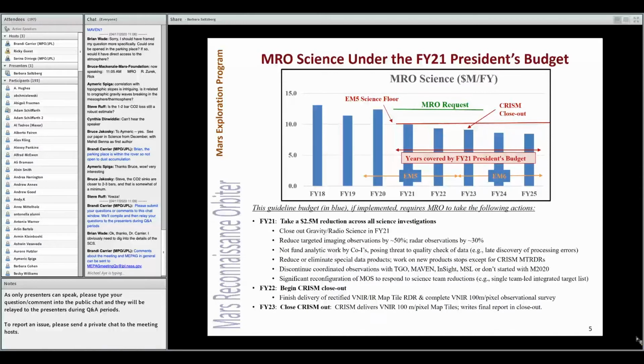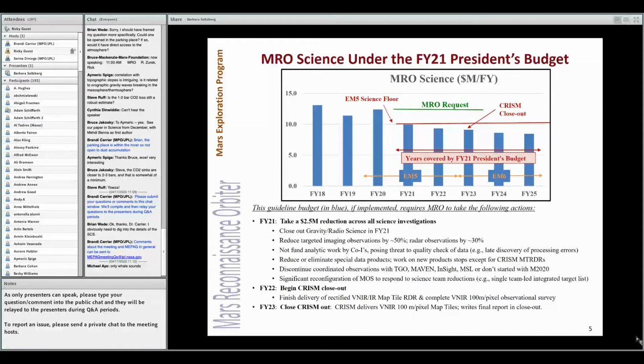That's going to necessitate closing out a couple of the investigations eventually and reducing the amount of observations, targeting by maybe half, just because you'll be observing in fewer cycles, planning and such. It will also impact the ability to produce special data products like DTMs and to work on new ones. And it will also impact the ability to coordinate with other missions, which has been an important part of what MRO proposed during this period.